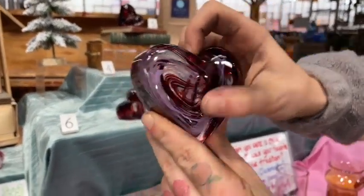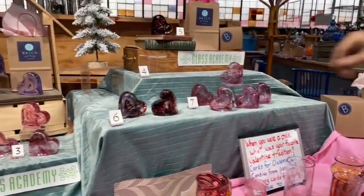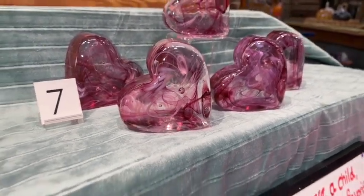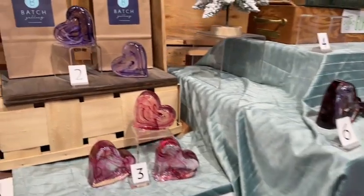you may want to check those out on the Gathering Point page, because once they're gone, they're not going to be updated on the website. Those are for this week only, and then after that, they'll just be in-house until they sell, and they're going to go quick with this weekend coming up. It's a great gift for anybody.